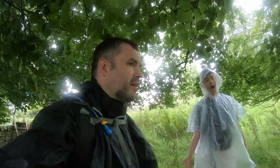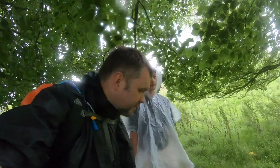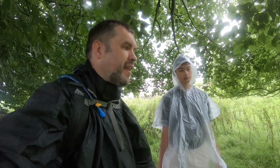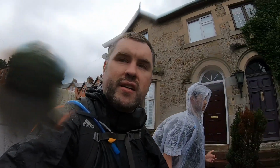Brilliant. So within half a mile of our lunch stop, there's suddenly been a huge downpour. So we decided to wait it out under this tree. Hopefully we're going to wait like 5 minutes, and if the rain has stopped by then, we'll just go. If it hasn't stopped, we'll have to make a decision about what to do. Alright, so the rain is kind of stopping.